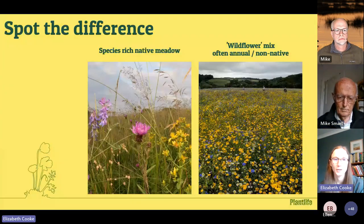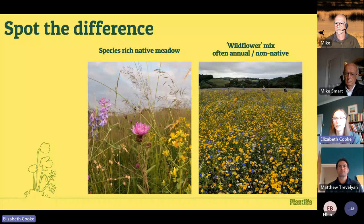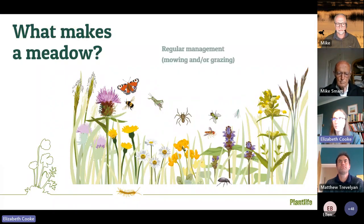So first up, to set the scene as to meadow, we're talking here about species rich native meadows, not what often, particularly in the media, gets called a meadow, which on the right hand side is often more like cornfield annuals. Here we've got cornflower and corn marigolds. And so that's not what we traditionally mean by a meadow. A meadow in its traditional sense is largely determined by its management, so that's a mowing and grazing regime that I'll come to next.